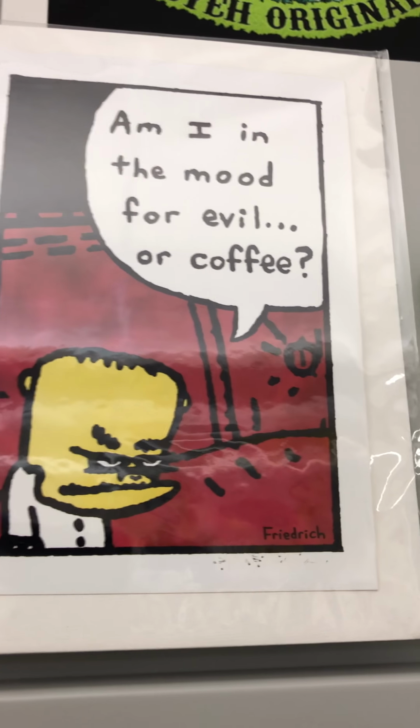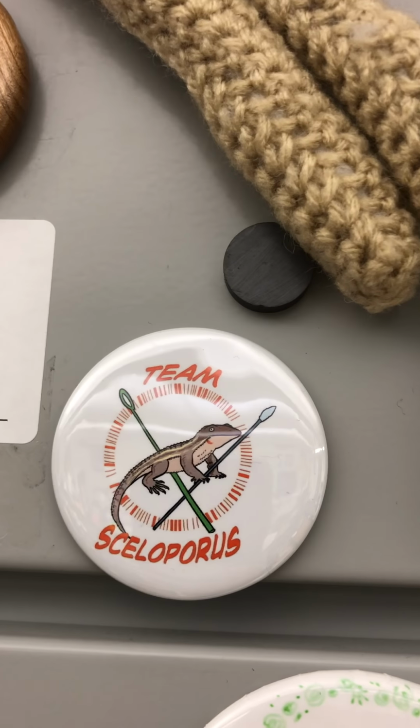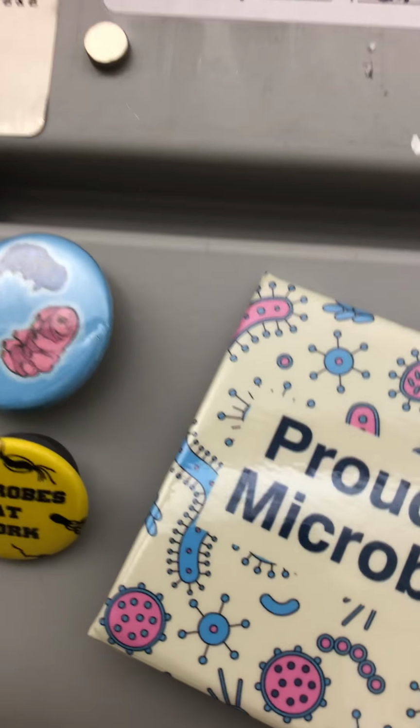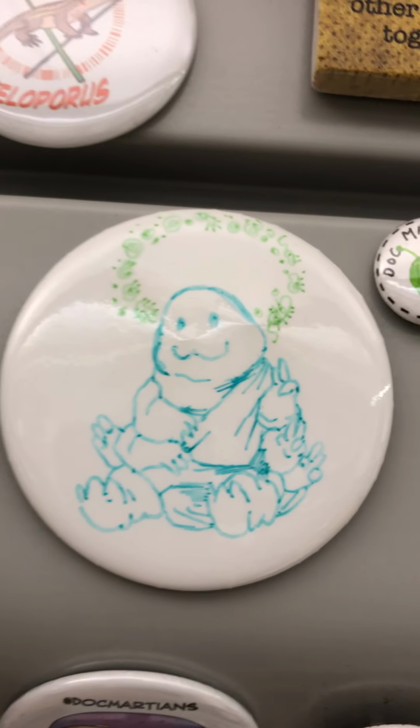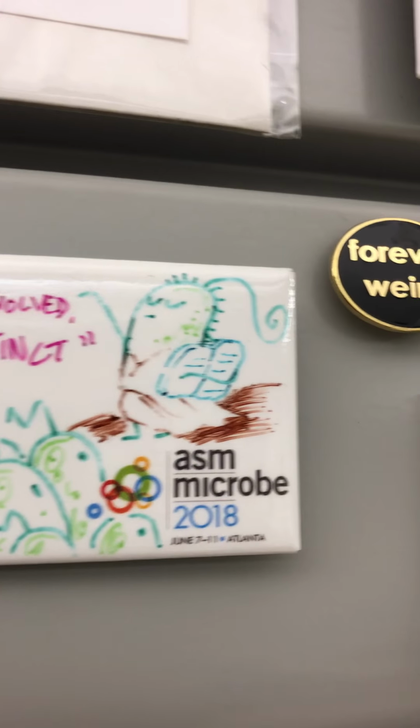This is kind of a story of my life with regard to caffeine. The Team Scleropolis, I can't even say it, but that's what Ethan Kochik made for me. Various buttons and such that I have had made over the years. That's Johnny. Johnny did a wonderful job at ASM making a number of these handmade. They really work his fingers off, Johnny Chang at ASM. He spends the entire conference making these things. By the end of it, he looks pretty tired.